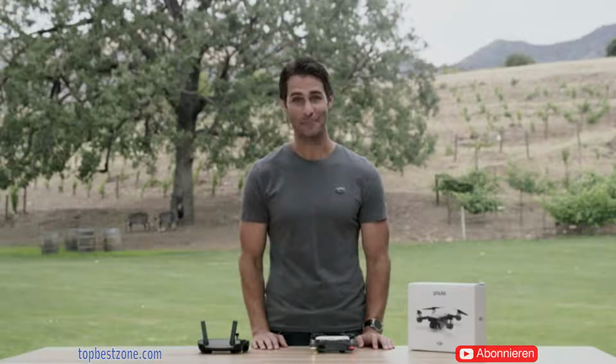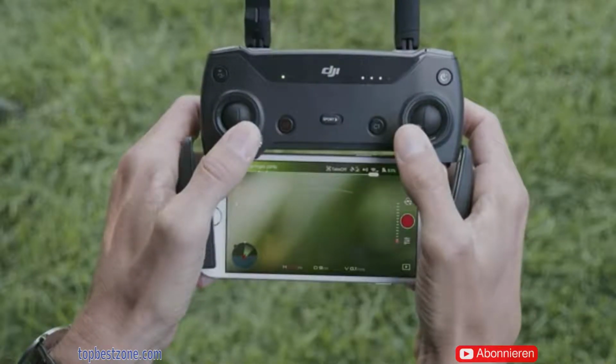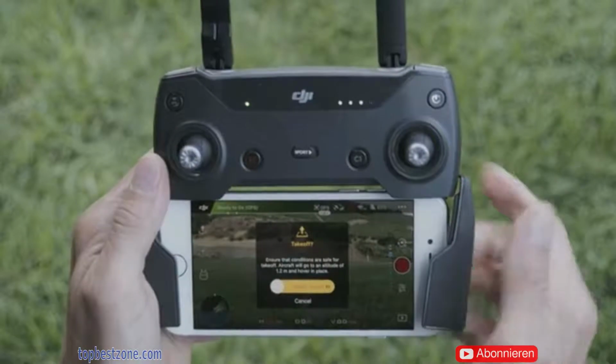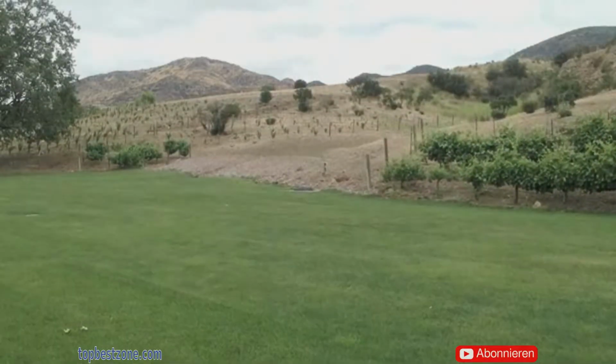Once you've confirmed the aircraft is safe to fly, it's time to take off. Now, to start the motors, pull both control sticks to the bottom inner corners to perform the combination stick command. Alternatively, you can tap the auto takeoff icon and slide the slider to start the motors and automatically ascend to a height of 4 feet or 1.2 meters.